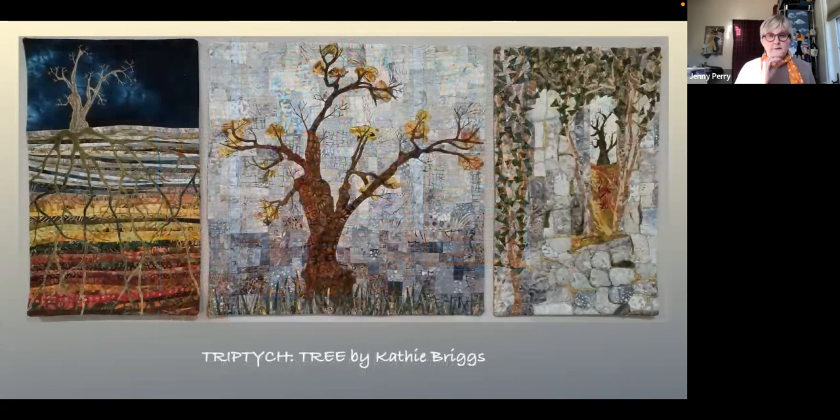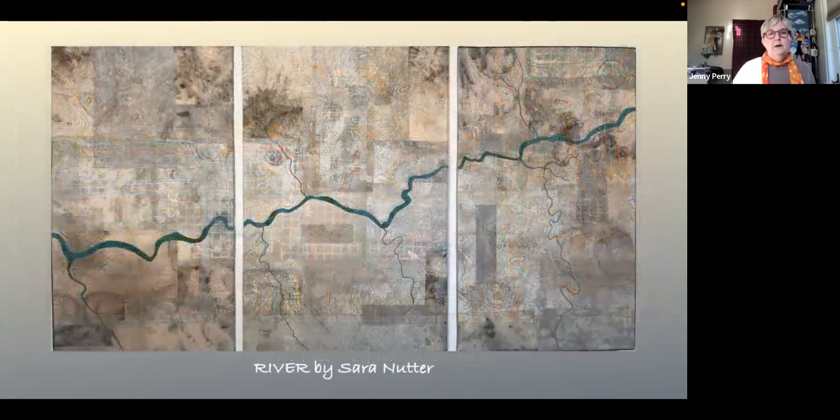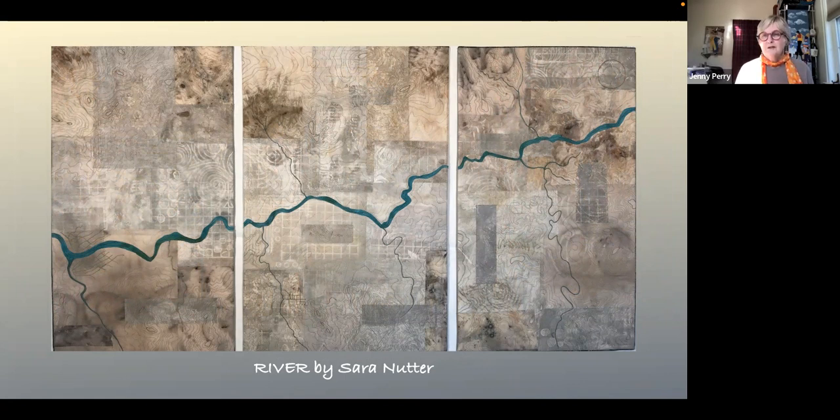Now here's an example of a triptych where there are tree images in all three, but they don't unite to form one image. It's not like one photograph divided. She's just chosen three different tree images to put together, and it's the theme of trees that ties it together. This is River by Sarah Nutter, and sometimes the title tells you what to look for. And so in this case, by just calling it River, you immediately see that there's a river flowing through all three pieces.